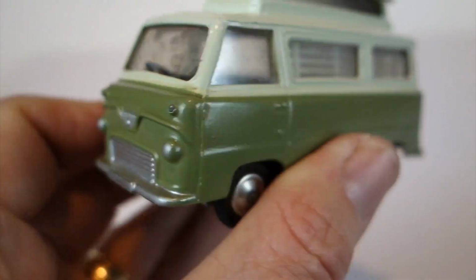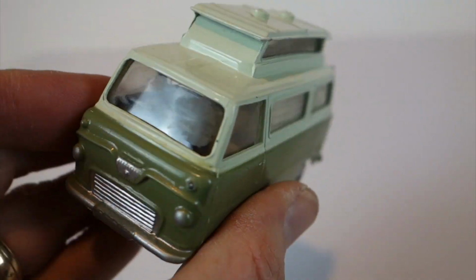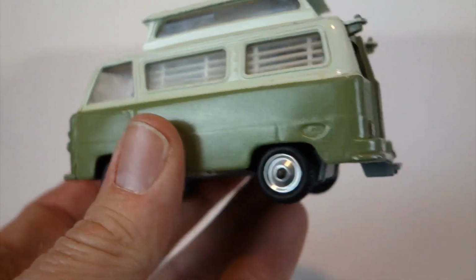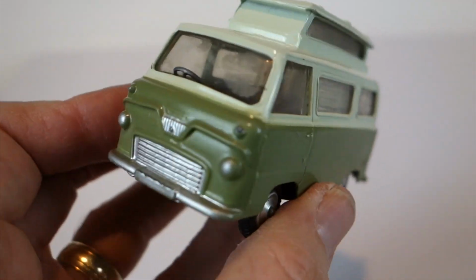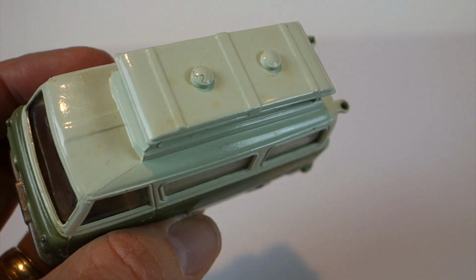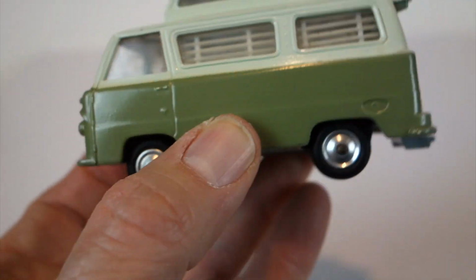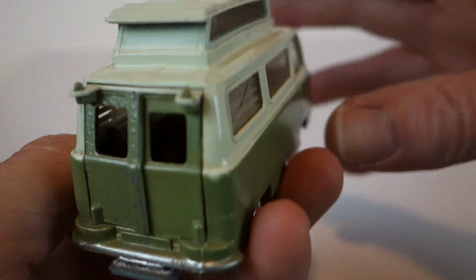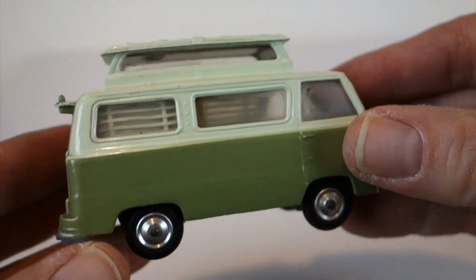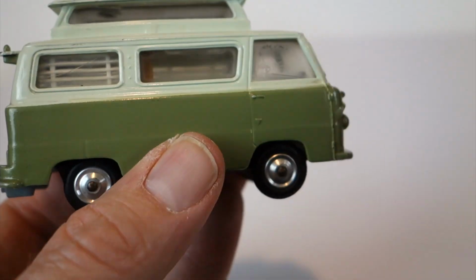$22 for this guy. Now eBay pricing, I'll talk about that a little bit here. eBay pricing is all over the map. You get people that'll put this up for $50 or $60. Some people will start out at $1. Again, this one went for $22. So you can actually get a really good deal if you're careful and watch for the right price. But it's a nice little van.